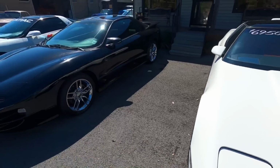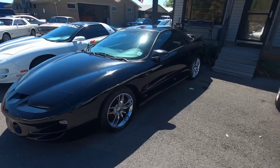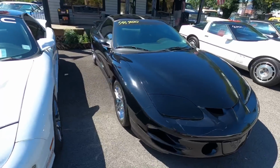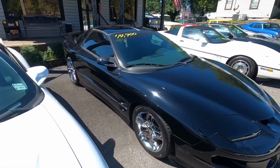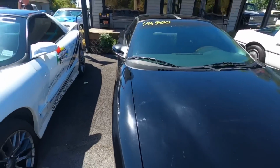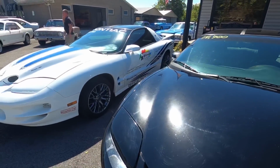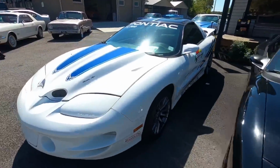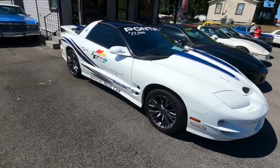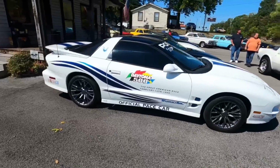Right next to that, a '99 Pontiac Trans Am. This one's priced at $14,900. And right next to that, a '98 model Pontiac Trans Am. This one's got the sticker kit all the way around it. Pace car, $12,900.